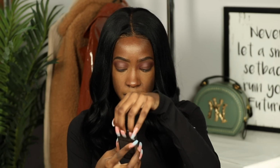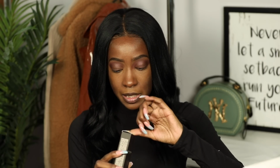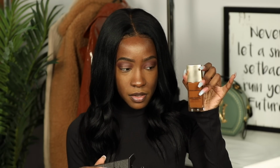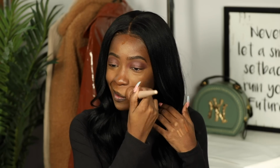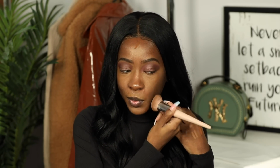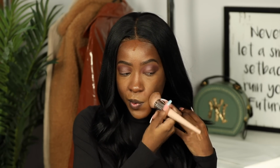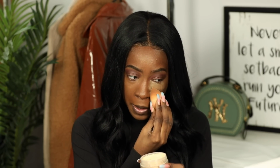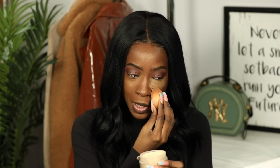But this is their Flawless Radiance Perfecting Foundation in the shade 6W1. Fingers crossed, because I actually like where my face is going right now. Yeah, this could work. Let's see. And that's the thing, when you do concealer first, you can use less foundation. So if it's the wrong shade, hopefully it won't be that noticeable. And of course, the best thing the company has put out, the translucent powder in the shade Honey.